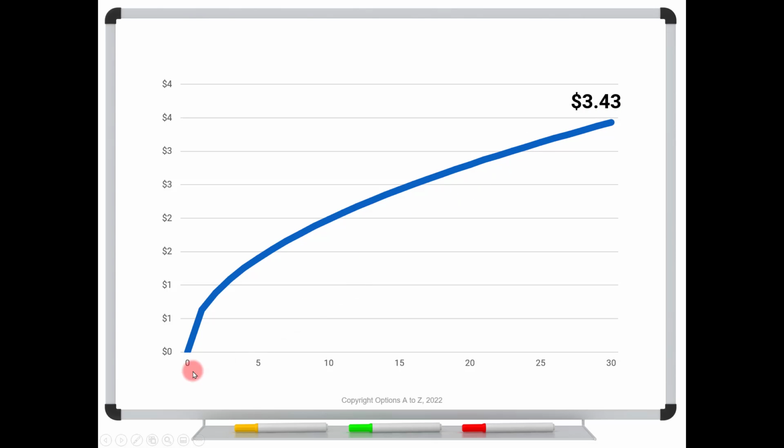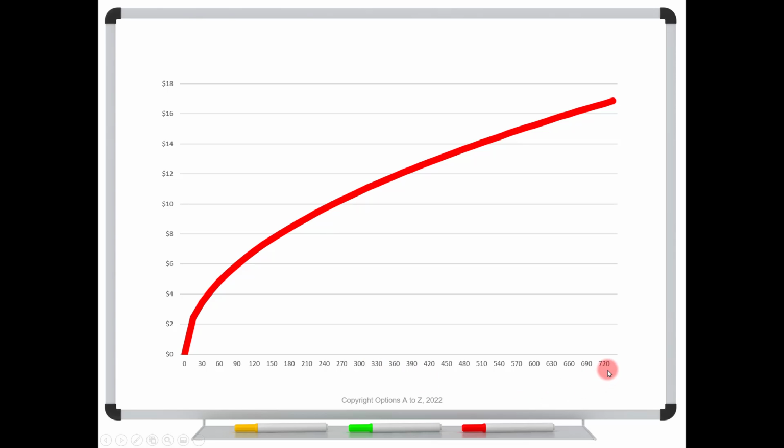Well, if we wait all the way down till expiration, that option is worth 0. And therefore, you've collected the entire $3.43 over 30 days. So 30 days later, that option has lost $3.43, which of course, because you are the seller, becomes a gain to you. But watch what happens if you had gone out to, let's say, a 720-day option.